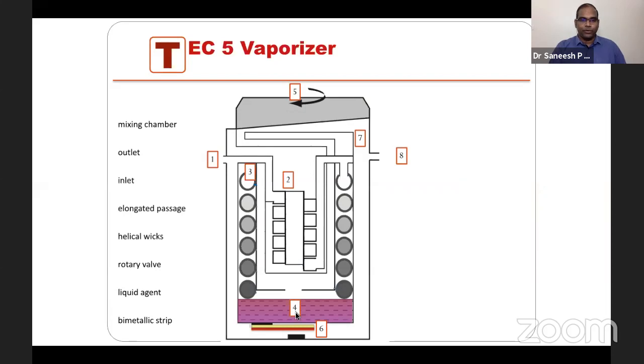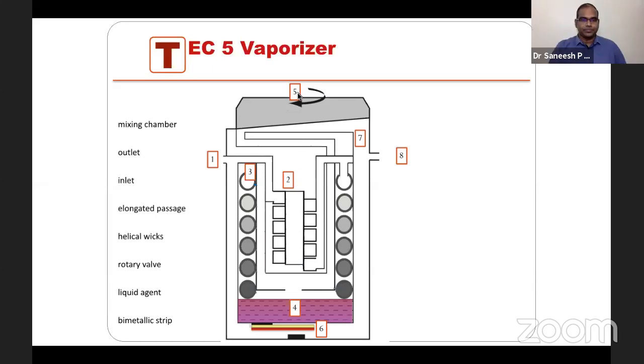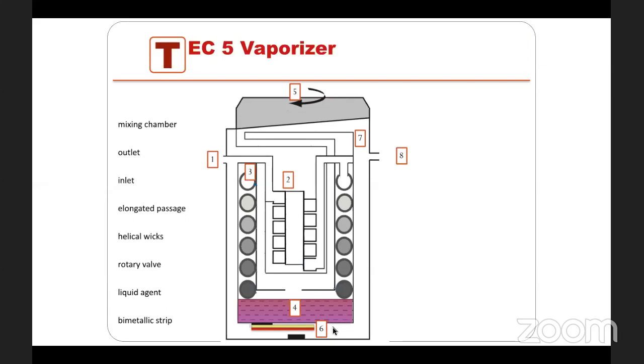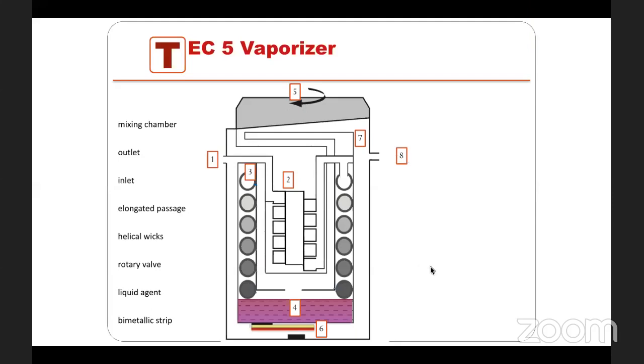So four is? Liquid agent. Now the five is? Rotary valve. Six is? Bimetallic strip. Seven is the mixing chamber where the bypass gas and the saturated vapor mix, and eight is the outlet. So this much is clear.